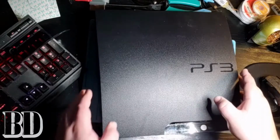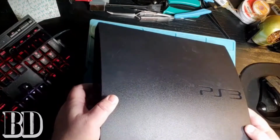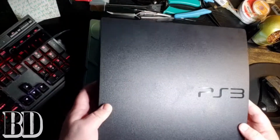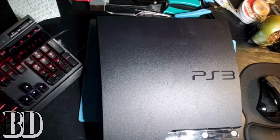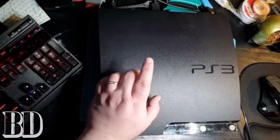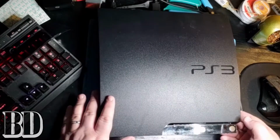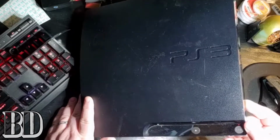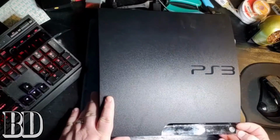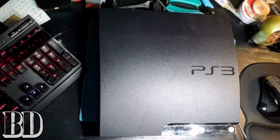Overall, it's in pretty good cosmetic condition. It is a little dirty, but other than that, no big deal. So first things first, let's test it and see if it works at all. Okay, so after plugging it in, we do have a red standby light on down here. You can't even really see it. Oh, there you go. You can see it there. So we are at least getting power into the system. That's a good sign. Let's try turning it on and see what happens.